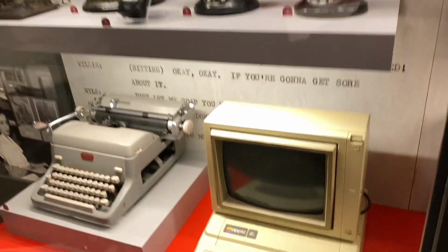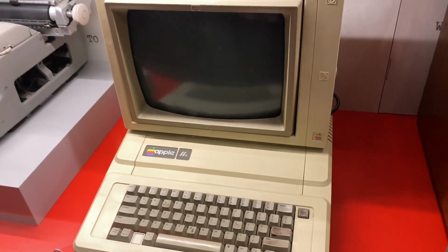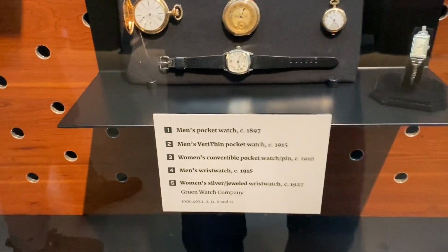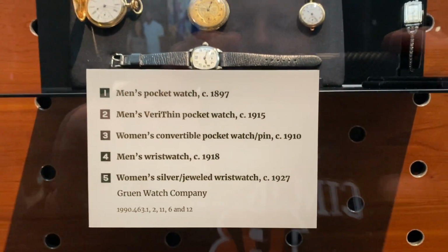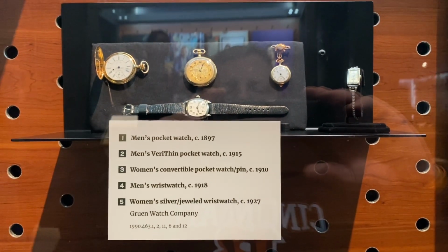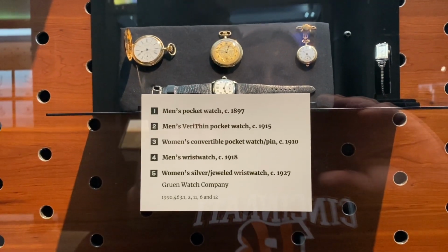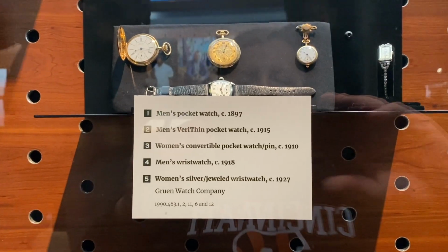Here's where Apple iPhone originated. Gruen Watch Company is where my grandpa worked. He probably, some of these, a couple of these watches, the 1927 one he might have worked on.